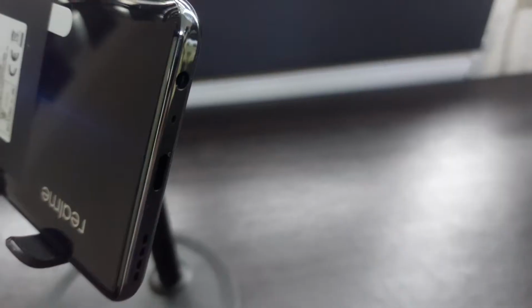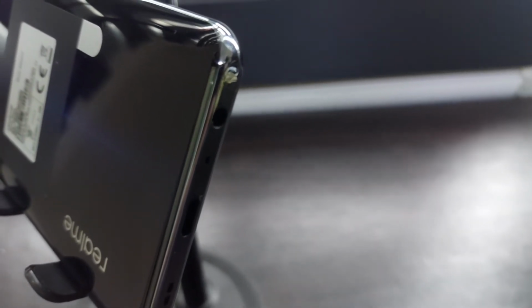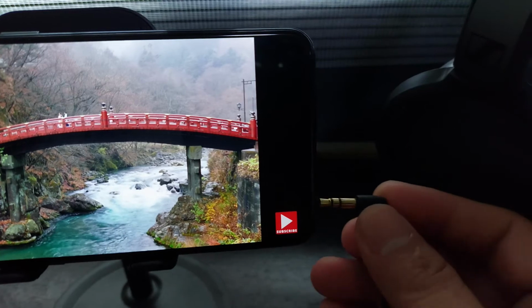One good thing about the Realme GT is the presence of a 3.5mm jack port, which in recent times have been removed in higher-end phones. With this port, you won't be needing a USB Type-C adapter just to use your existing headphones.